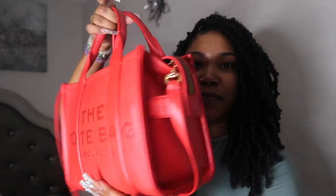It is so pretty. I got the mini because I already have a small in this bag, and the small can fit like a laptop, all of these things. So it's perfect for the corporate baddies and the girls who are in school, who want to put their laptops in their bag and go to coffee shops and do work. But I wanted something a little bit smaller this time because I usually carry really large bags. So I was like, let me try the mini. And I just think it is so cute.